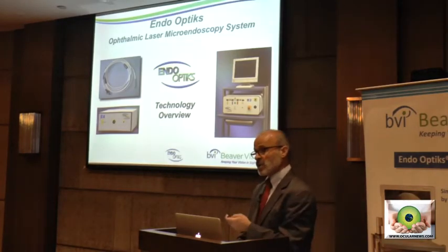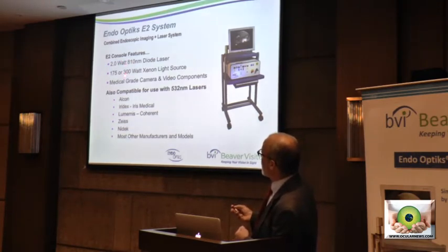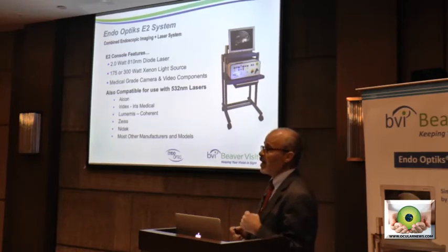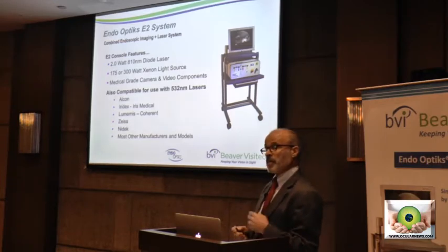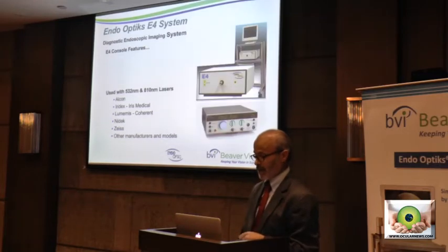So I'm going to give a quick brief technology overview. I know it's been discussed briefly, but I just want to reiterate the components of the endoscope include a diode laser, a xenon light source, medical grade video components. And while we have an 810 nanometer laser in the box, which is, as the professor noted, ideally suited to being absorbed by the pigmented ciliary epithelium, you can run a 532 green laser, a 577 yellow laser, through the endoscope as well. In Zurich, they're doing laser trabeculoplasty with the endoscope. So a wide range of laser wavelengths are compatible with the system.